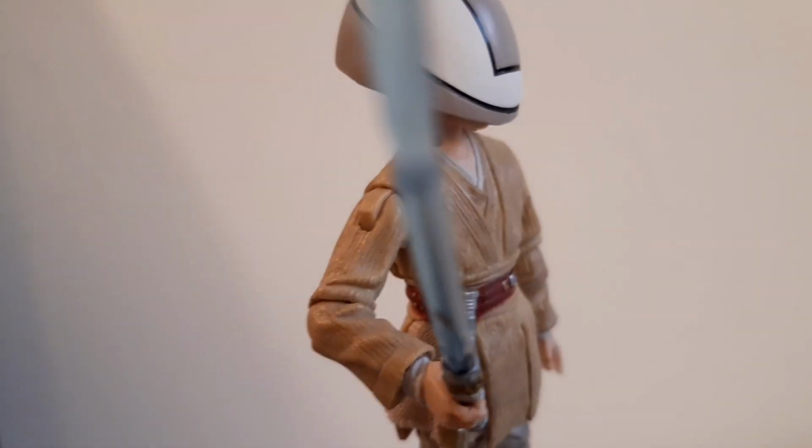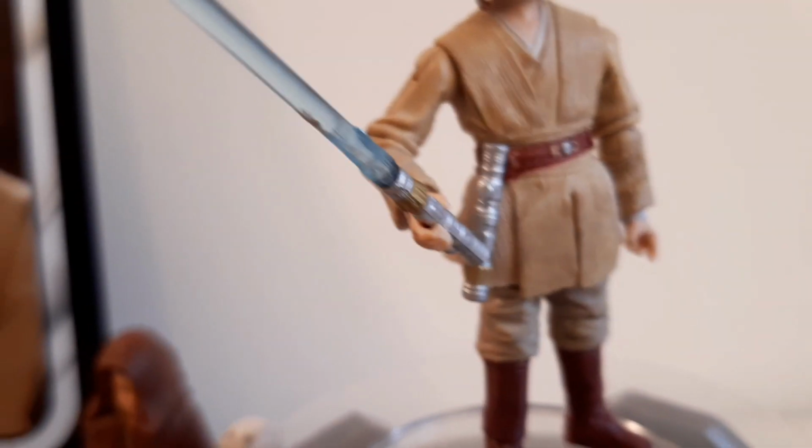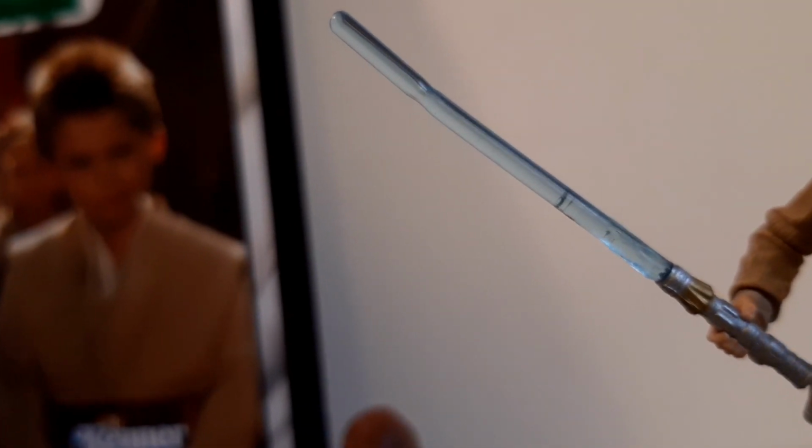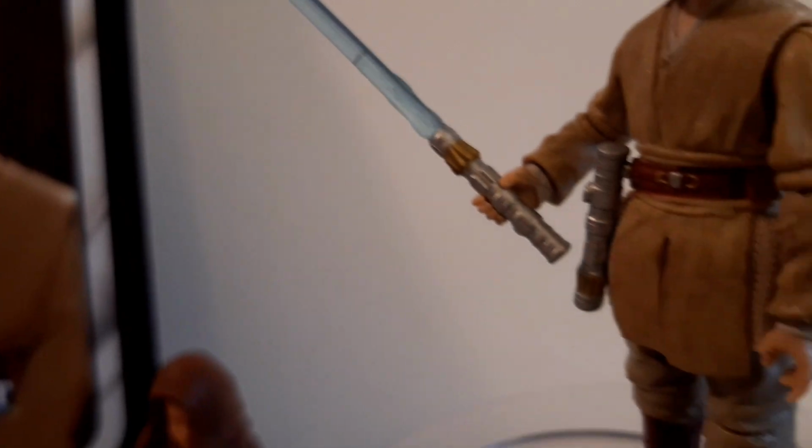It looks like physical damage, but as you can see now on the figure, and I'll take the helmet off in a sec if the thing will focus. Yeah, you see on this lightsaber now, it's got that permanent warp. Look at that. So, oh well, these things happen, I guess.